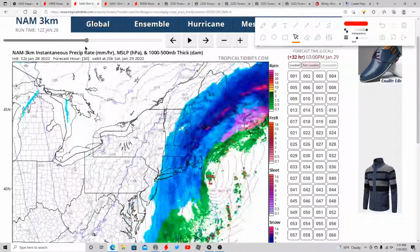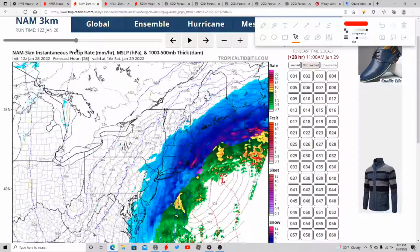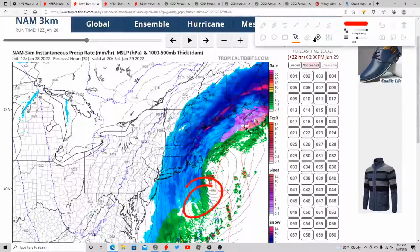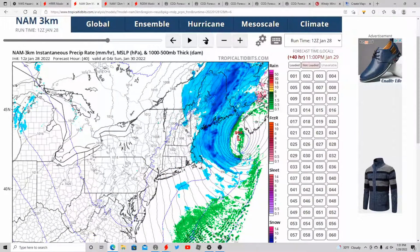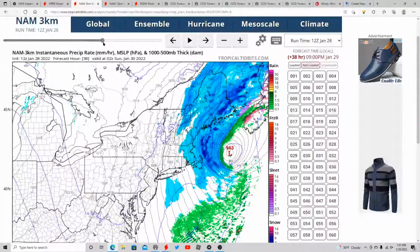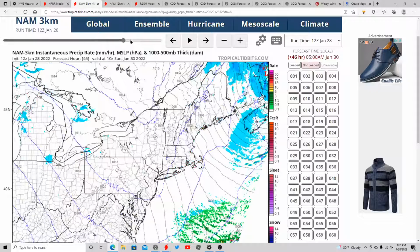But then again, this is definitely looking to be a pretty impressive system, and this is also going to look to be a bomb cyclone as well, where your pressure drops in a short period of time. So this is 17Z on Saturday, 973, and it pretty much drops 1 to 2 millibars per hour, and eventually it finally slows down with the pressure drop really about Saturday night to Sunday morning.